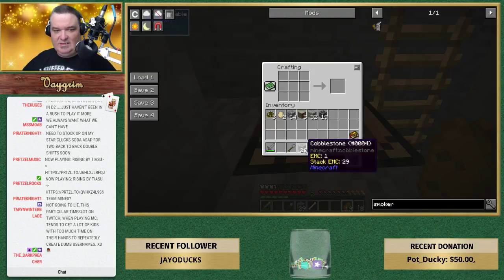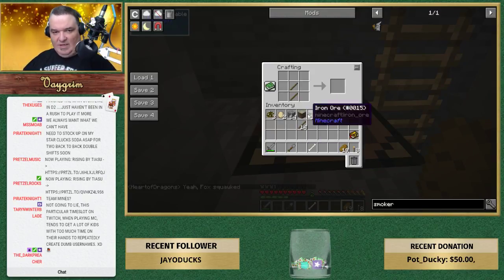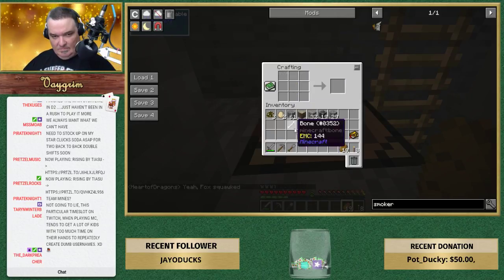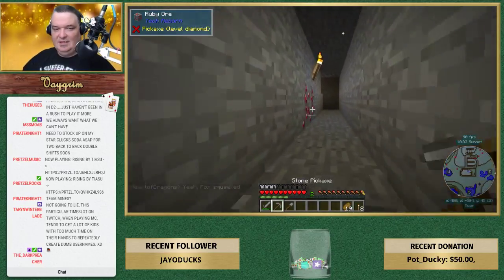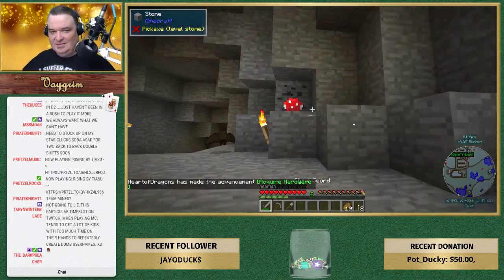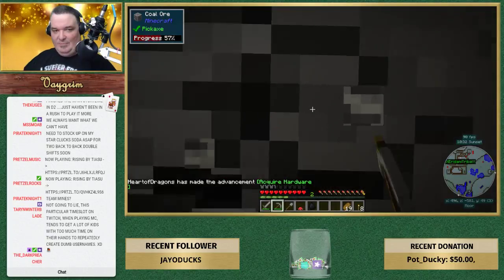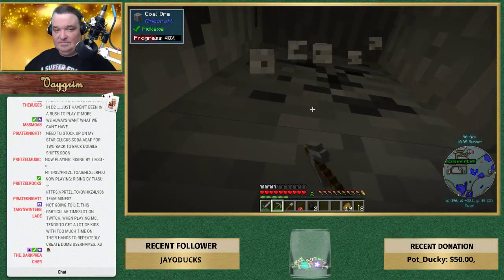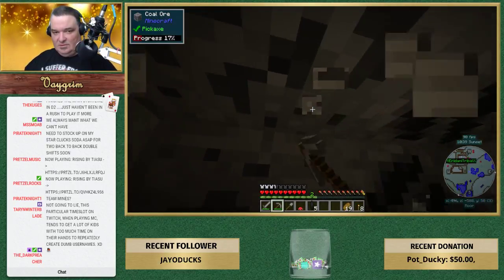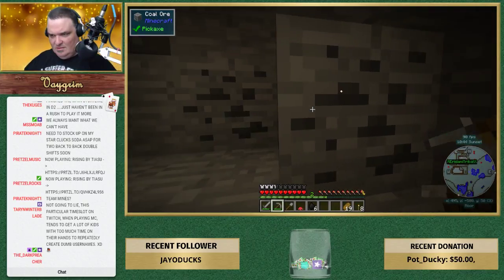Team mines. Basically, yes. We're all mining right next to each other right now, so we're probably overlapping quite a bit in terms of what we're doing. I found tungsten. Ooh. Okay. I'm more happy about the actual coal that I found. I've got 40 iron so far. That is a lot of iron.